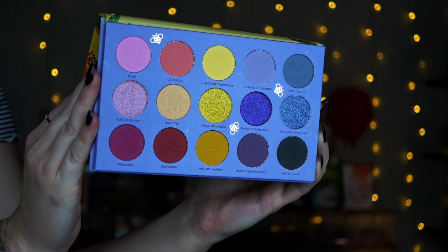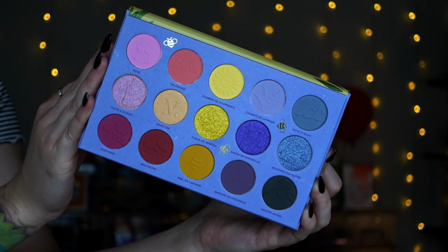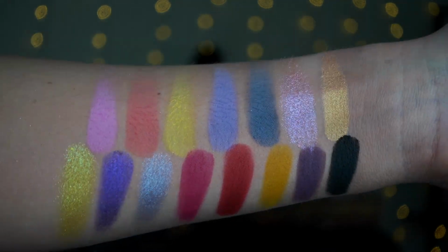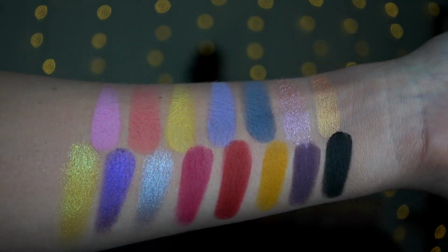And this is what the beautiful inside looks like. I adore this color story. It is so fun and summery and just beautiful. I think this is a very fun and unique way to play with these different tones together. I love the purple and yellow columns right next to each other. That is so aesthetically pleasing to me. It's set up really well.